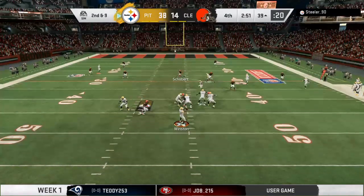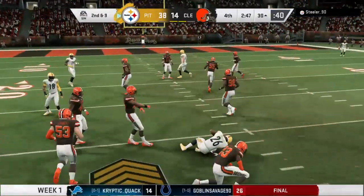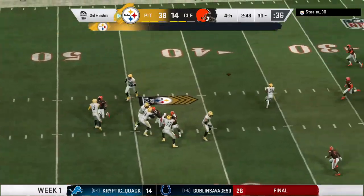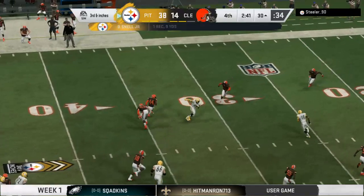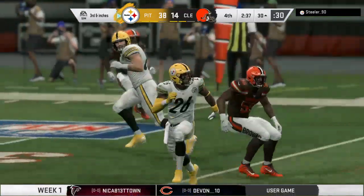On 2nd and 9, Winston. Now he'll dump it underneath to his running back, complete. And he works it to the 30-yard line here, right at the 30. It'll be a gain of 9, and that'll bring up what looks to be a 3rd and inches. Can't be more than a half a foot.